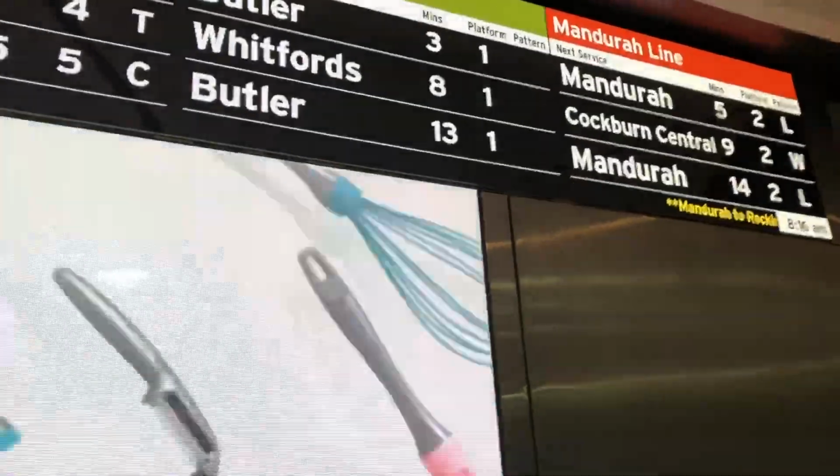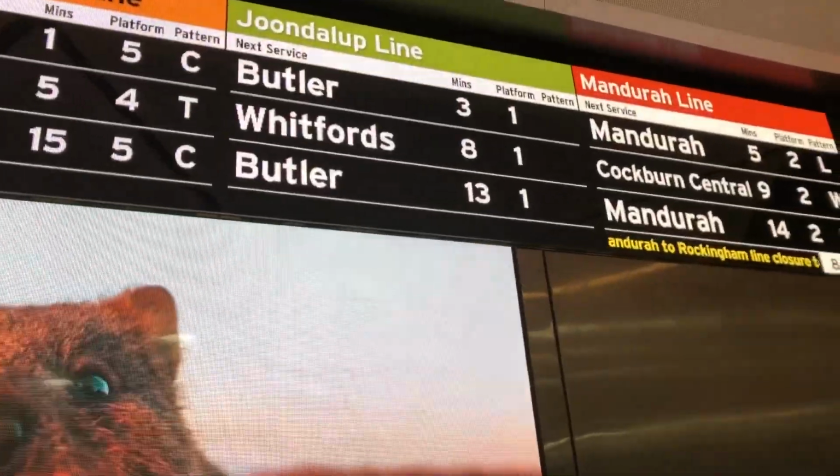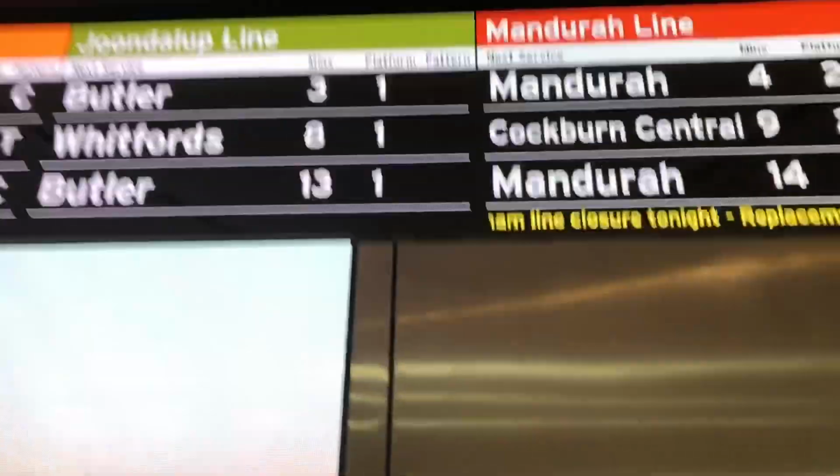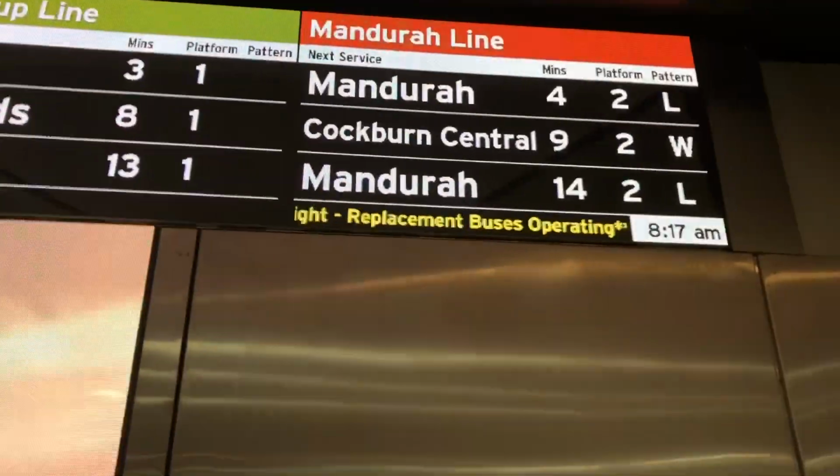Alright, here we are, walking down, and this is one of the anomalies I actually mentioned before to Mark. Whitfords, pattern, no patterns. Coburn, W. What? Why is it so inconsistent with the patterns? Whitfords should be W and it doesn't show. At the bottom it shows, but not here.